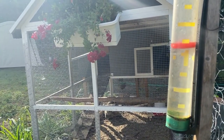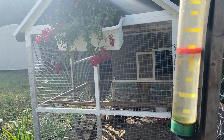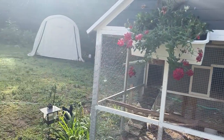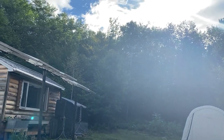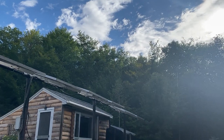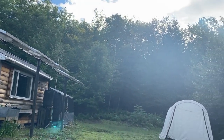So we got about 1.25 inches of rain by the looks. So we got a little bit of rain. That's good. We kind of needed it. So the sun's out, beautiful blue sky. We're getting some charge on the old solar panels. So that's also good.